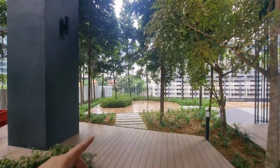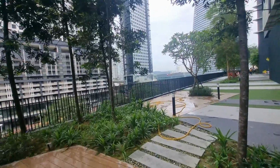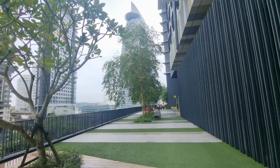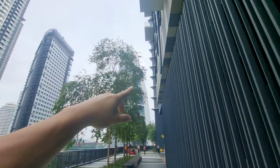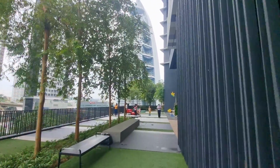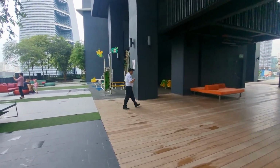So this is a meditation deck. Turning towards the front, TM Tower, one of the more iconic towers, and it has been here for quite some time. You have a helicopter pad at the top, so if you look from a distance, it's a very unique shape, like a parasail. The kids playground.